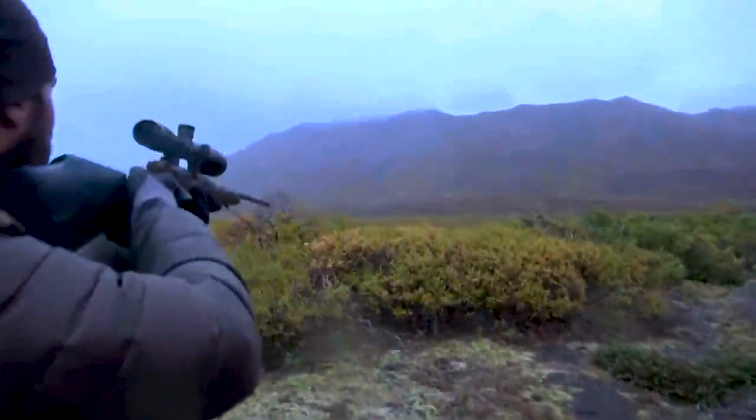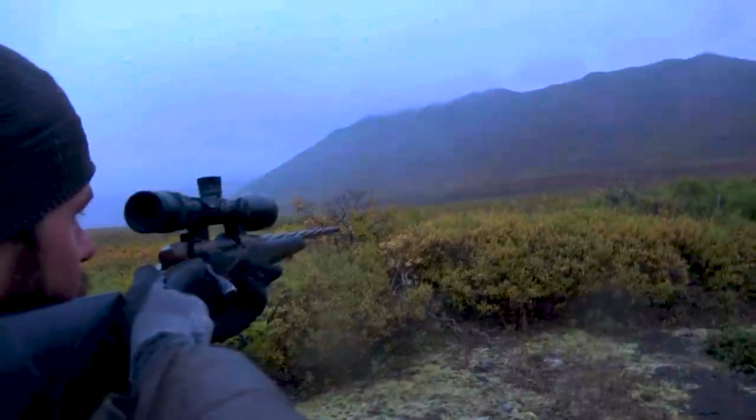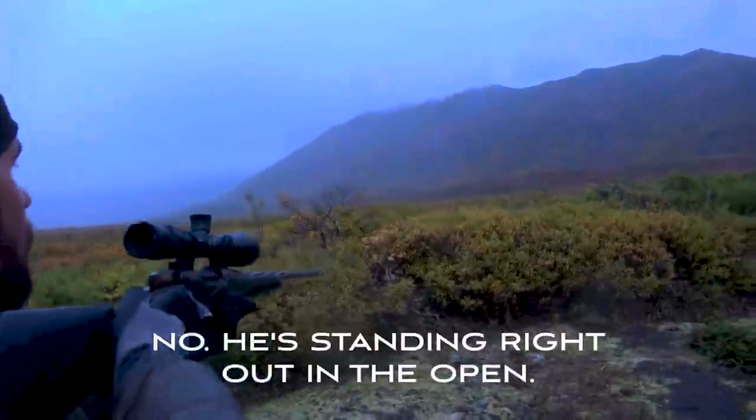When you're flying, because these guys are all flying low level, right? Like 300 to 500 feet above ground. And so if you're looking out the window, you're going to see the moose. And it's just one of those things. You just kind of make a mental note of it.